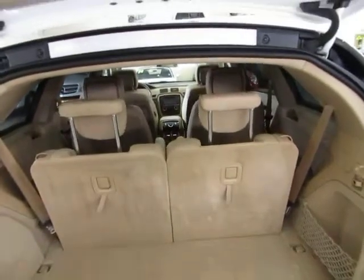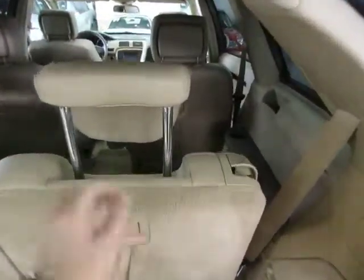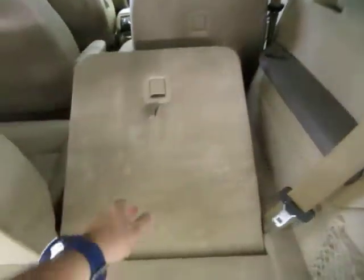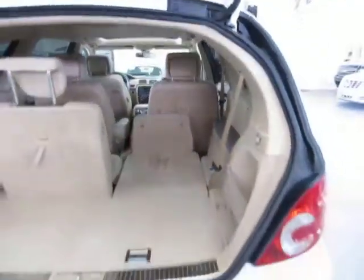All right, and this is your cargo area. Now to go into cargo mode, you want to push this headrest down and then just lay this down here. I'm sorry, I forgot to. That seat has, there you go. You see how the seat flips up there? And now you just push this down, and you can lay it down completely flat.